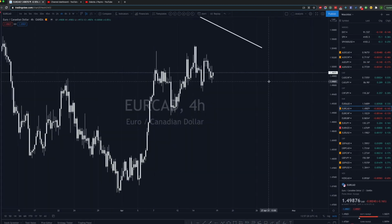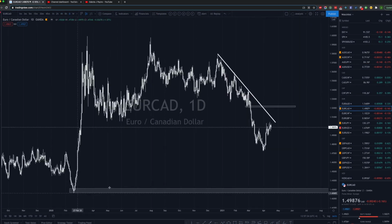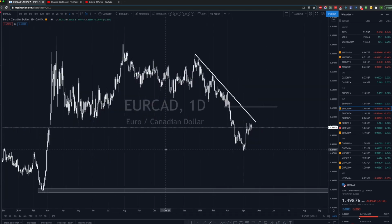EURCAD. So on this pair, I'm just waiting for an entry reason because I don't know why I have it in my head, but I think we're gonna return to the origination of this big bull move. I just have a feeling we're aiming for these lows again, and I'm just trying to get involved some way, right? So maybe it might be a trade on the daily time frame. I don't know. Maybe if price pushes back up to this trend line, maybe into this supply level. I don't know. Right now, I'm just looking for an entry reason to get short.